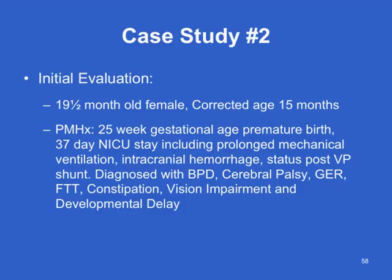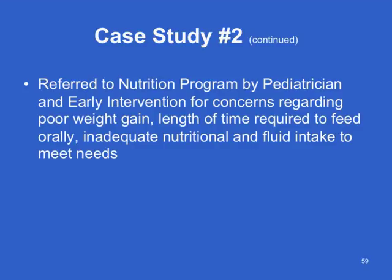She was diagnosed with BPD, cerebral palsy, reflux, failure to thrive, constipation, vision impairment, and also developmental delay. And she was referred to the nutrition program by her pediatrician as well as her early intervention therapist for concerns regarding poor weight gain, length of time required to feed orally, and inadequate nutritional and fluid intake to meet needs.